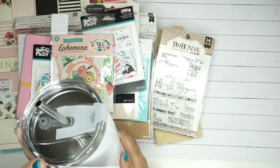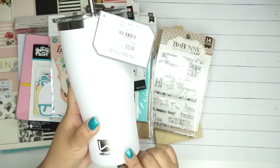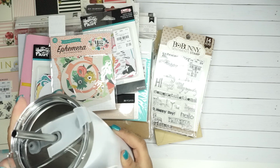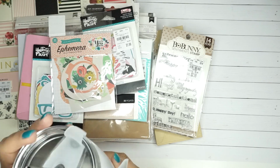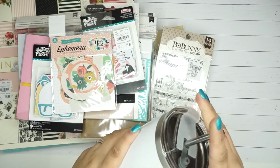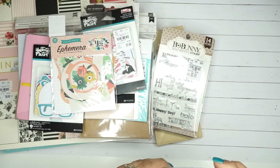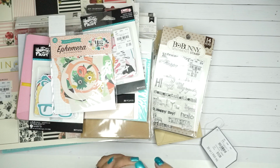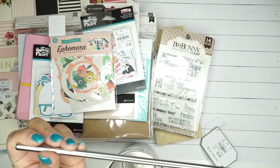But like I said, I don't know. It says Wellness down here with a W. It's all white. And they had a gray one, but I wasn't feeling it. I really wasn't. So I found this white one, and I figured I could do something with it, like put something on there with the vinyls that I have. So this is really hard. I'm trying to open it without... It's really sealed. But what I like is that it has a straw.